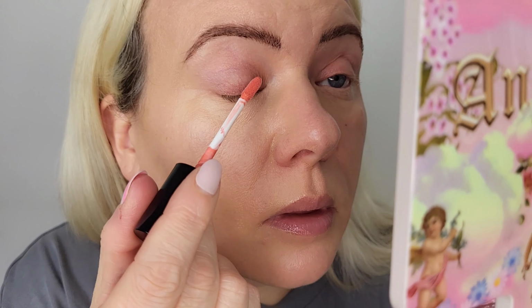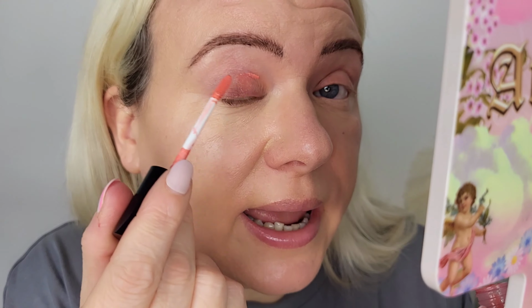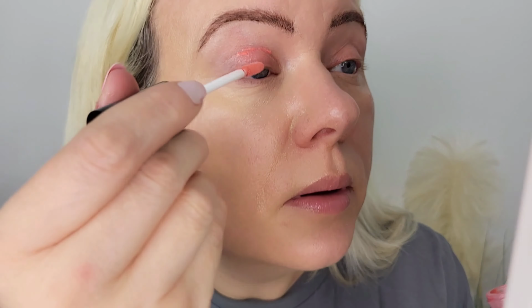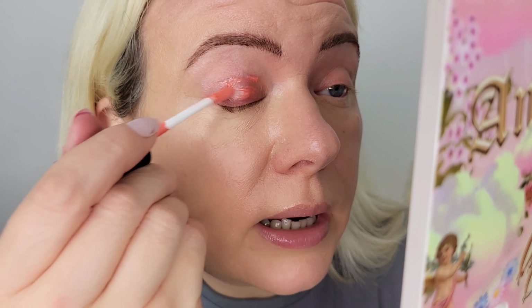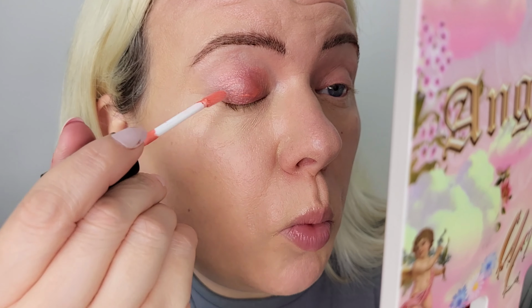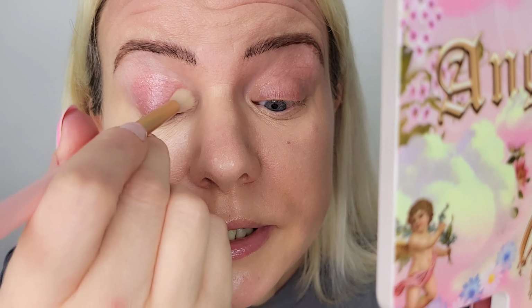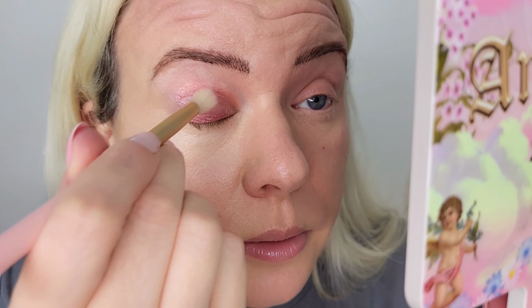So starting off with the eyes, I've got no primer, it's a liquid product, so you don't have to use a primer. Of course you can if you want to, you don't have to. And as I say, I'm just going to do a wash of colour on my eyes. Just going to take a fluffy brush and just gently blend that in. Again, so easy to blend.